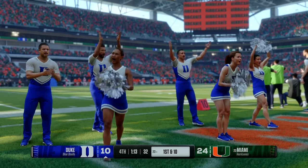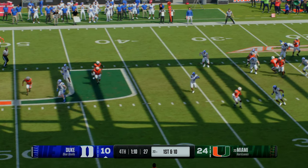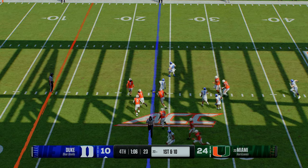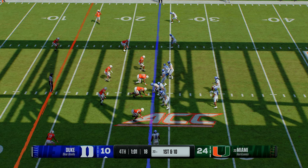And as a defense, how scary is it having to defend this guy? He's one of the fastest players in America, and you saw it on that last play. It's not necessarily throwing him the ball over your head. They just get it to him quickly. The hard part now is running and tackling that guy. Not easy to do.